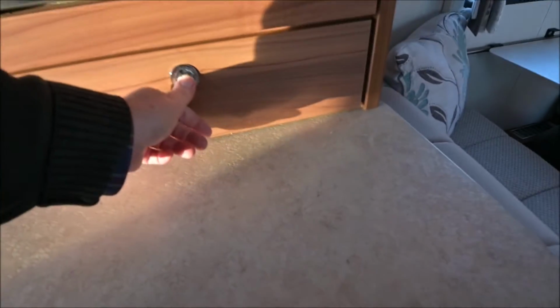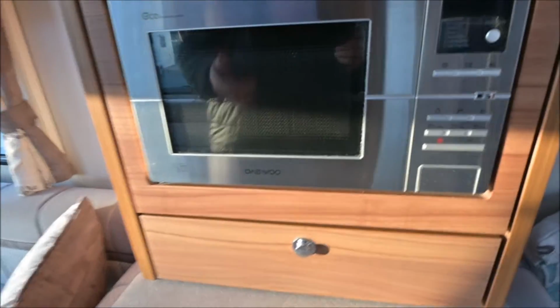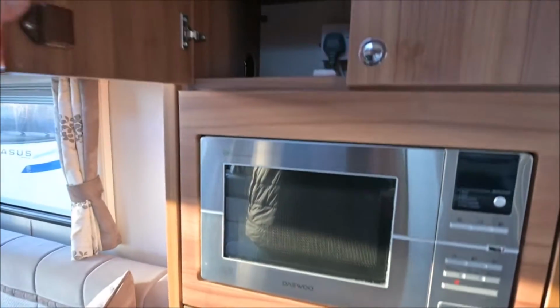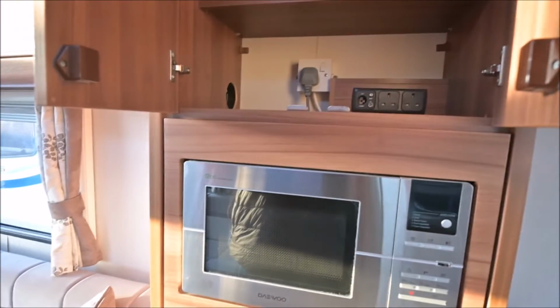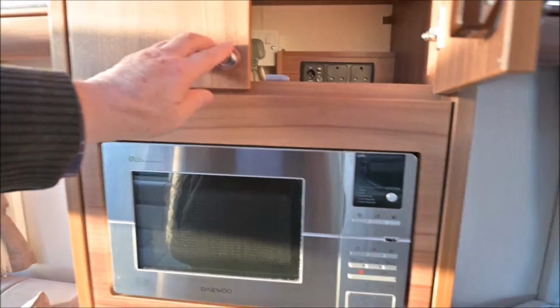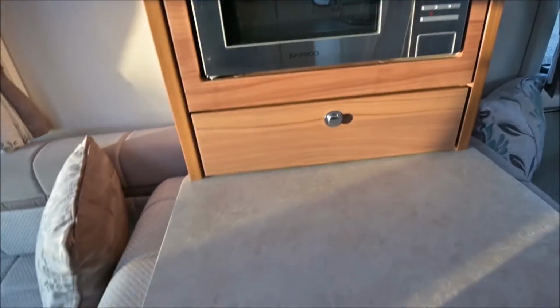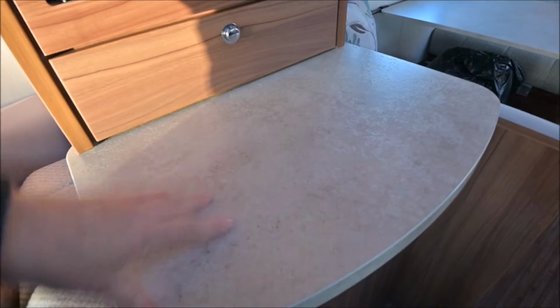You've got the central dresser here, a little bit of a drawer, and the microwave here is just at the right height, and more storage at the top here, so more storage, some plug sockets there. A lot of people stick the TV on there, I suppose, and storage underneath too. And again, like I say, you've got this bit of work surface here.